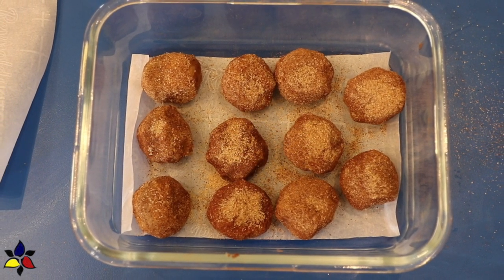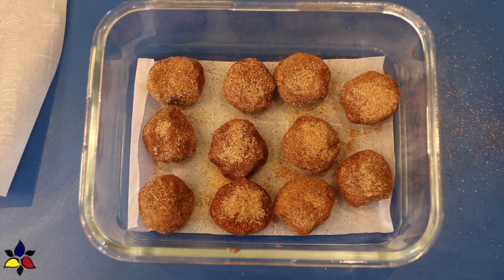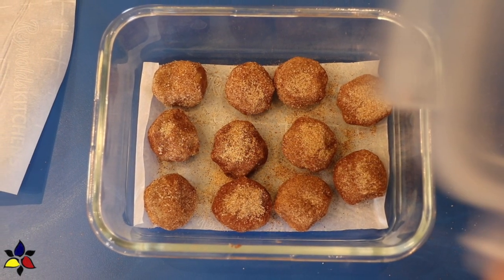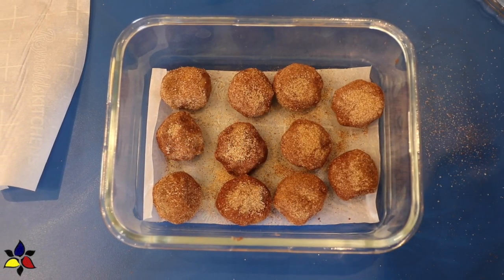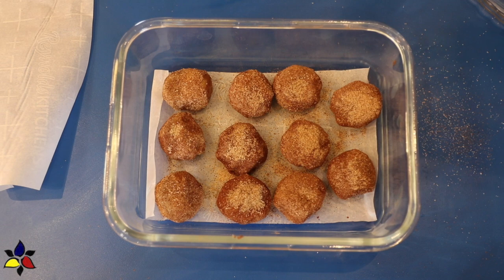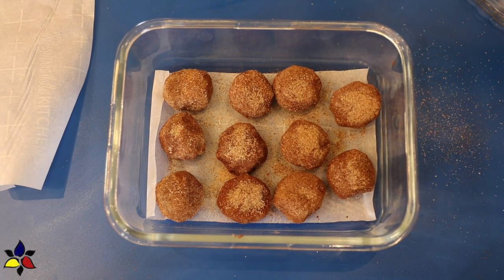As promised, if you want to make a classic cinnamon spice snickerdoodle, all you have to do is omit the pumpkin spice mix and substitute with 2 tablespoons of cinnamon, and this will give you the more classic snickerdoodle cookie.